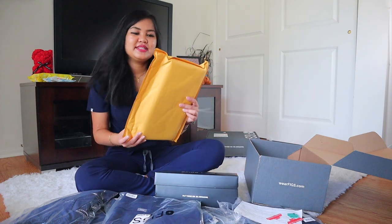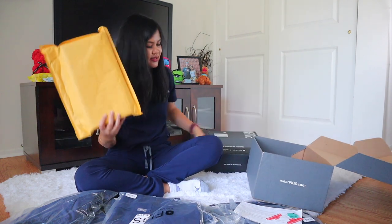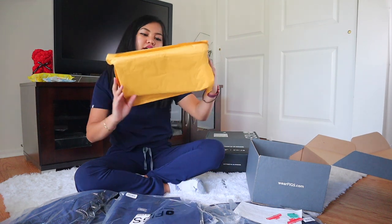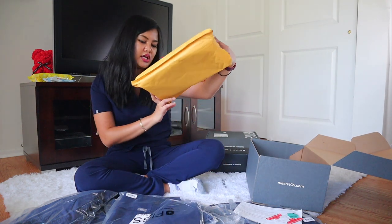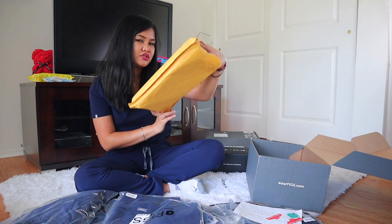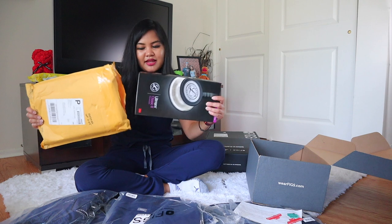And the last but not the least, guys, is my Littmann customized stethoscope. So let's open this up. Oh my god, this was delivered to me. Let me see if I have a date here. March 22. So it's been 3 months. So now I'm finally opening this one.